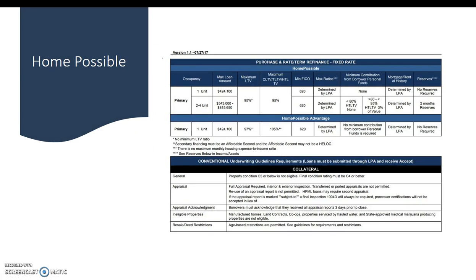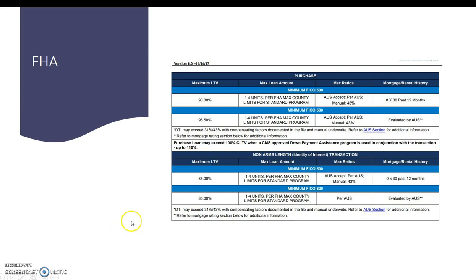The next one is the Home Possible. Again, this is Freddie Mac's version, very similar. The Freddie Mac version has a Home Possible Standard. It's a 620 credit score with a 95 LTV, meaning you need 5% down. That's if you don't meet the income qualifications. You make too much money in an area that will not allow you to qualify for the 1% down or the 3% down. You're going to fit into this category. However, if you're in those areas where the income isn't too much, you can fit, again, 97% loan to value, meaning 3% down payment. We'll go to the next program.